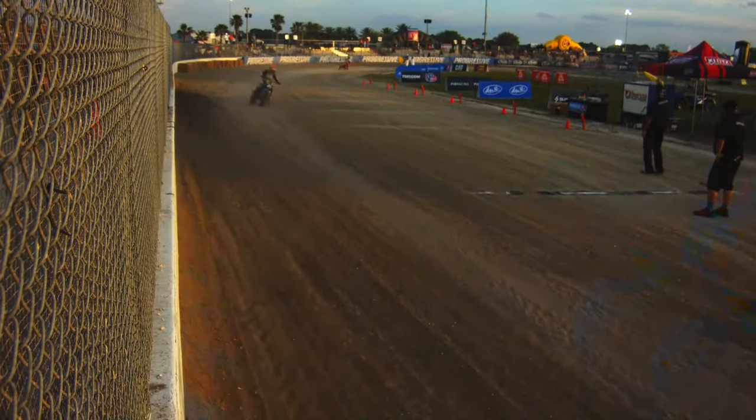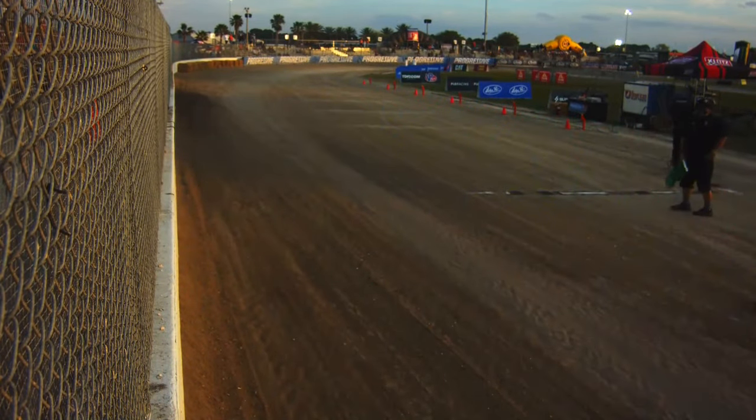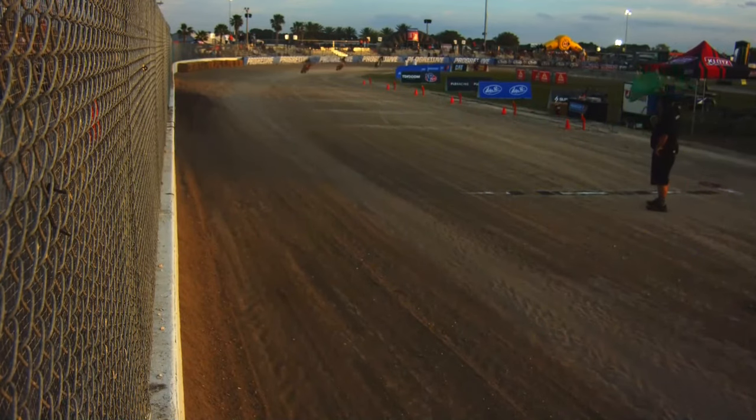This is group number three, our final group of qualifying. Then the pits will be open in just a moment for the open paddock area, and then we'll close at 6:50. Opening ceremonies is at 7 p.m. sharp. The sun is still out here, but it's starting to set off behind the back straightaway.